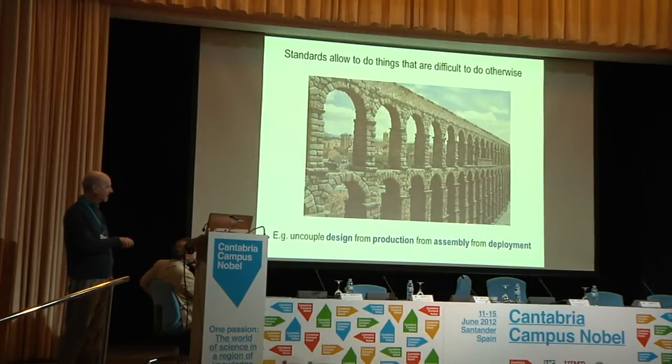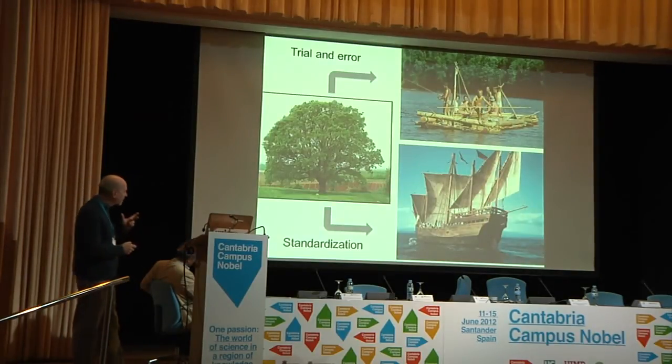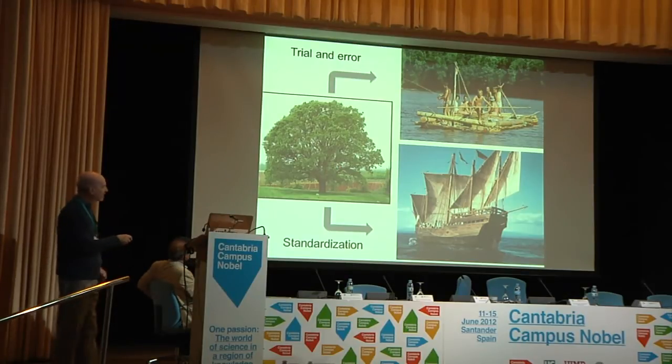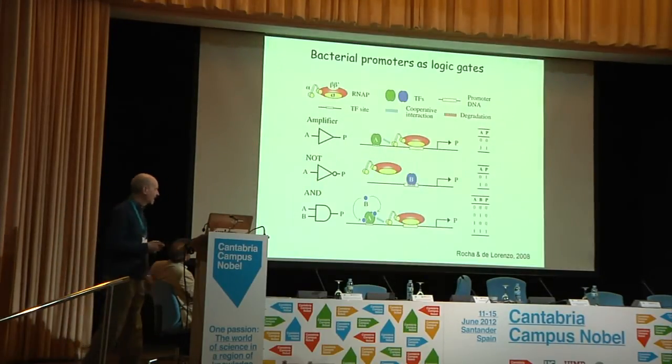And one important thing is that standards allow you to uncouple the design from the production, from the assembly, from the deployment. So you can design this in Spain, produce the components in China, assemble them in Singapore, and sell them in Germany. This is something that, for engineers, is a piece of cake. In biology, it's a little more complicated. But what is true is that by trial and error, you can use a natural material, say a tree, and you can do interesting things. But you have limitations, and then you adopt standards. And by adopting standards, you can really do things that go much, much further than the natural state of affairs.